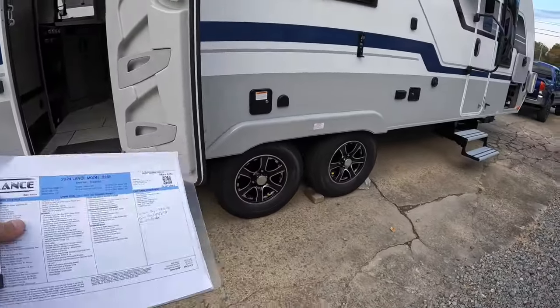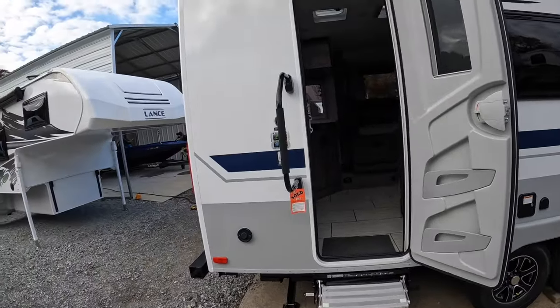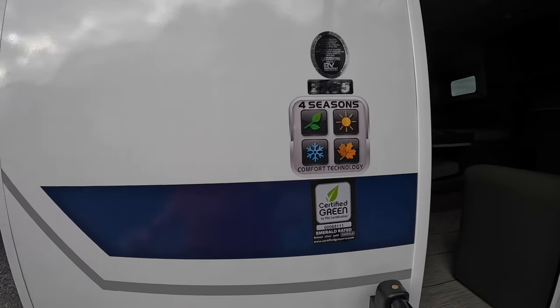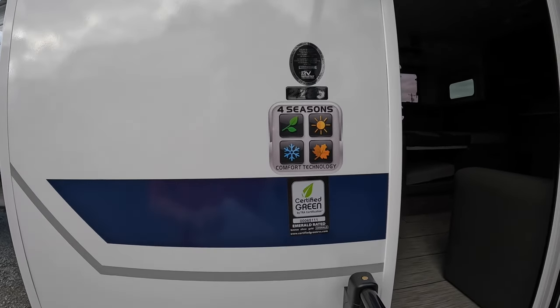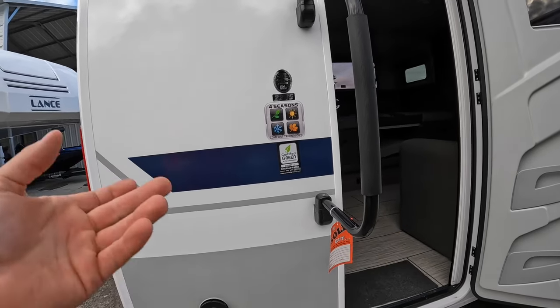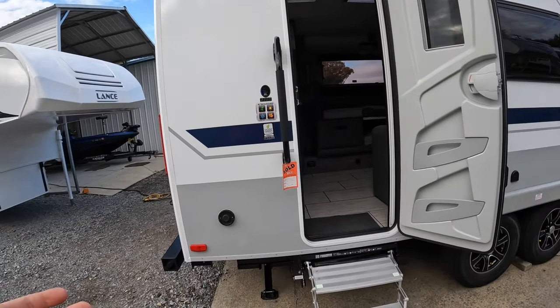You can load up to 80 pounds of pressure in those tires. Okay, so Four Season certified, that's what we are. This one right here is rated for all seasons. What it has is the heated underbelly, or insulated underbelly is another way of describing it. But with that encapsulated underbelly, it's going to entrap all the heat. So that's how they get them four season rated.